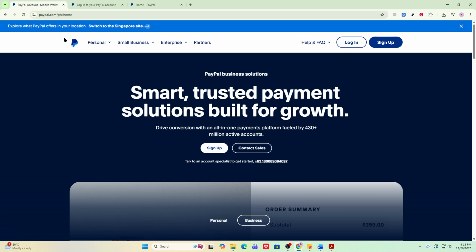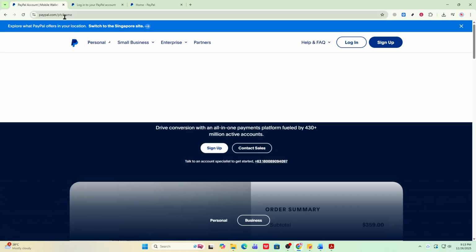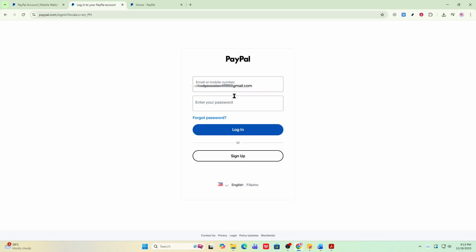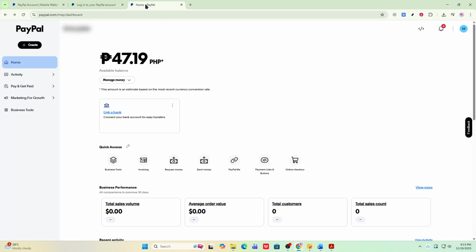Also, make sure you've handled any open issues on your account because PayPal won't let you close it if there are problems pending. Start by opening the PayPal app on your phone and logging in. This process is the same on both iPhone and Android. Once you're in, look to the top right corner and tap your profile icon. That opens your account settings, which is where we'll find the option to close your account.